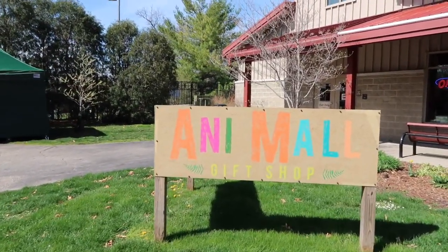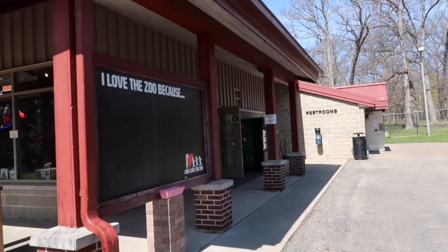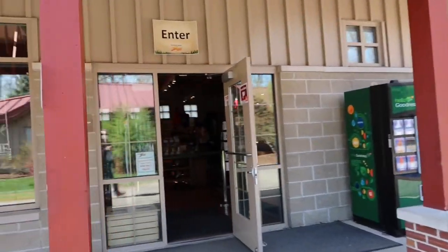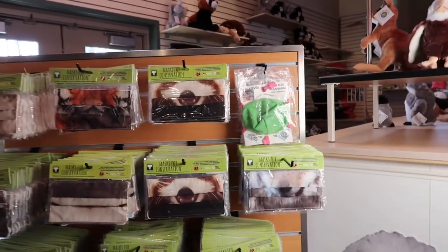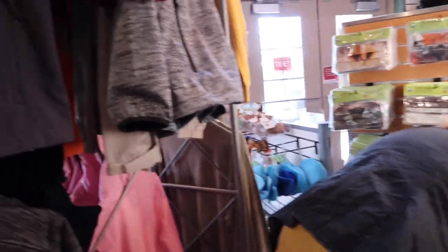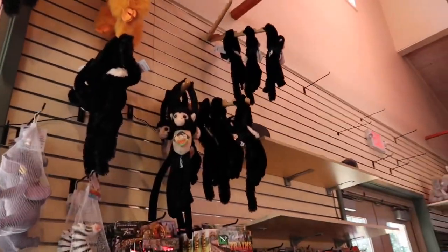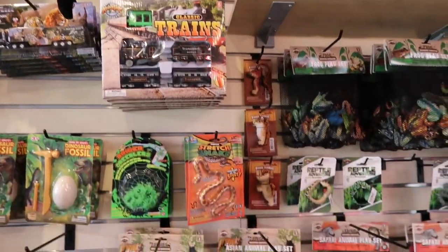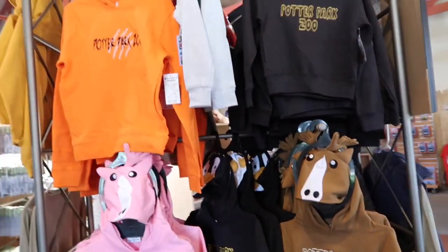All right, so before we leave, let's stop at the animal gift shop. You got some masks, a little kid mask looking like a chimp. Dinosaur fossils. And that's a lot of nice stuff for the kids. $14.50. That's cute for a little kid.